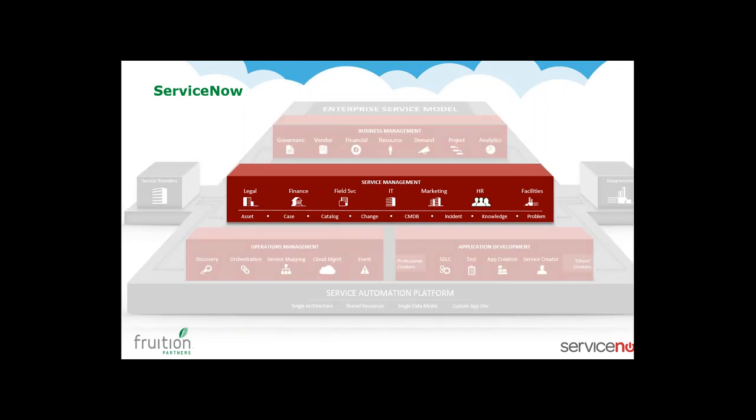The absolute core of ServiceNow is the Service Management Suite, and this goes beyond the IT Service Management Suite. You can see IT is in the middle there, but we extend out into marketing, field service, finance, legal, facilities, and an HR Service Management Suite, and we're able to handle cases, queries, incidents, whatever they would be. There is very little difference between a facilities incident, an HR case, and an IT incident.